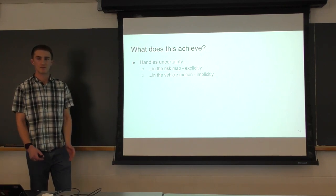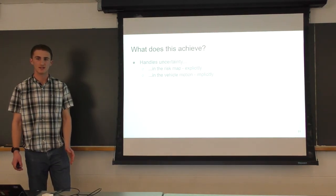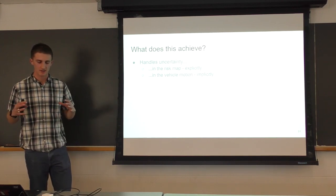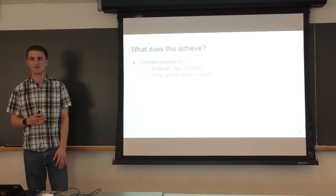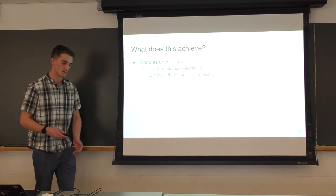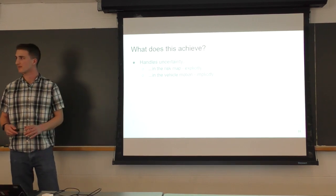One is the fact that our map might not be modeled exactly. Now we explicitly model this uncertainty by making everything slightly bigger. And then also in the motion of the vehicle, any mistakes that might happen now aren't going to be quite as costly, because we're planning to be a little bit farther away from the obstacles.